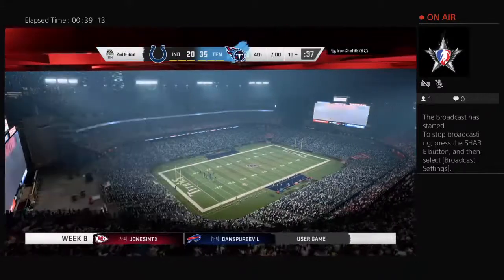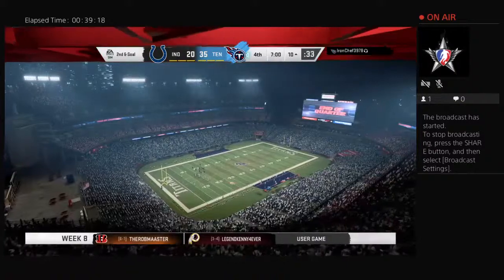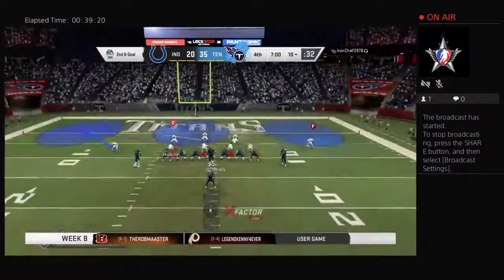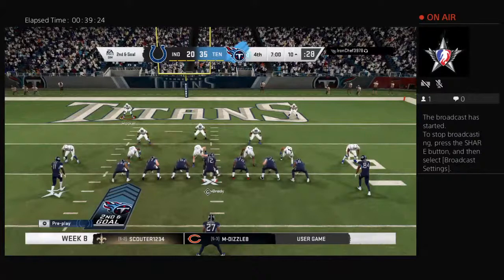Back now in Nashville. It's the Titans. They've got the football. They'll be looking to extend their lead here as we begin the 4th quarter. They'll go again here from the 10-yard line on 2nd and goal.